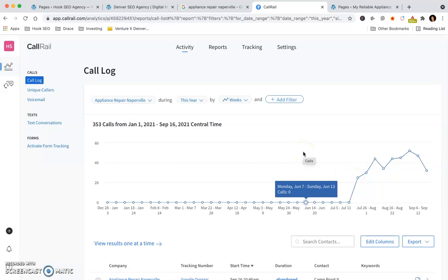So yeah, this is our case study for an appliance repair company. It's a local company that we work with. He's been a very good client. We've been working with him for several months now, and that's how we've been able to achieve over 1,000% increase in their web traffic and over 88% in call volume.